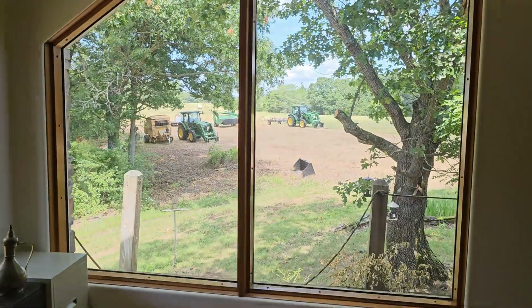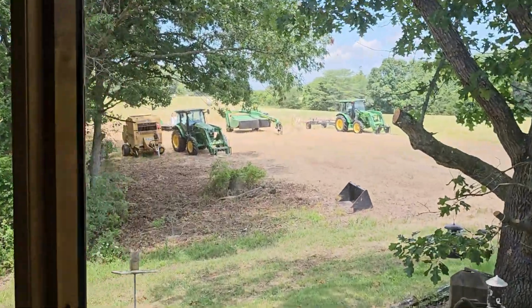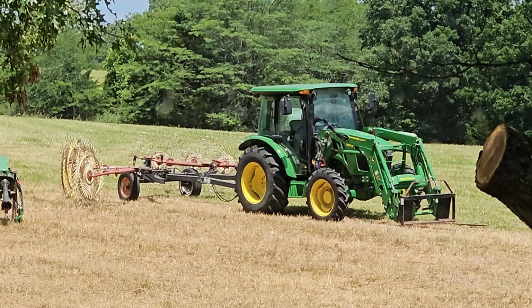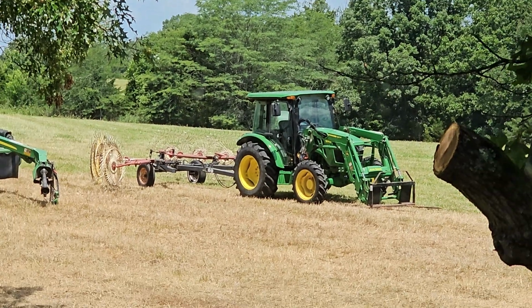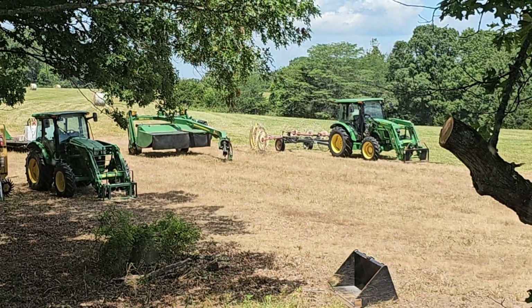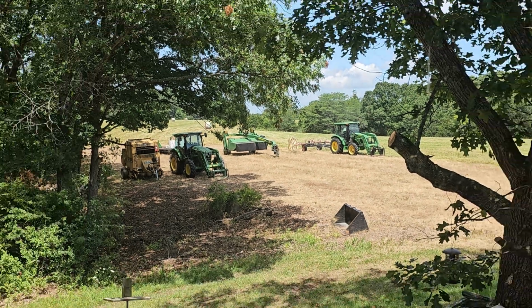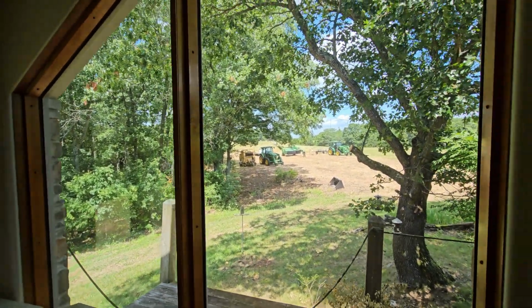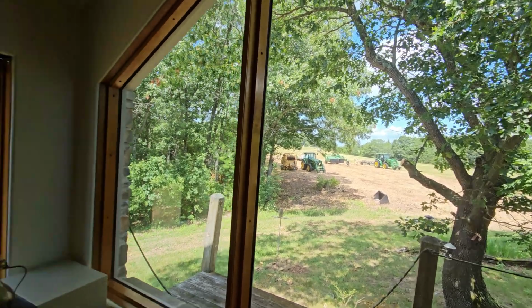Oh, look at what they polluted my view with here. Ooh, green. Just kidding, you John Deere guys, just kidding. I'm very diverse. I accept all color tractors. To each their own. That's what makes America great.